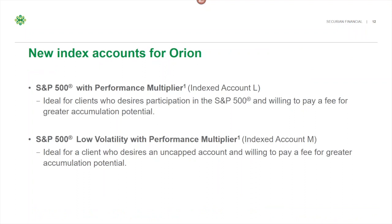Our 2 new indexed account options on Orion provide clients greater accumulation potential with a 1.5% segment charge. Our first account here is the S&P 500 with performance multiplier. So it's ideal for clients who desire participation in the S&P 500 and are willing to pay a fee of 1.5% for greater accumulation potential. It's a 30% multiplier, and this is based off Index A, so it does have a 10.5% cap and a 0% floor. So if they were to come back at 10%, that account would actually be credited 13.